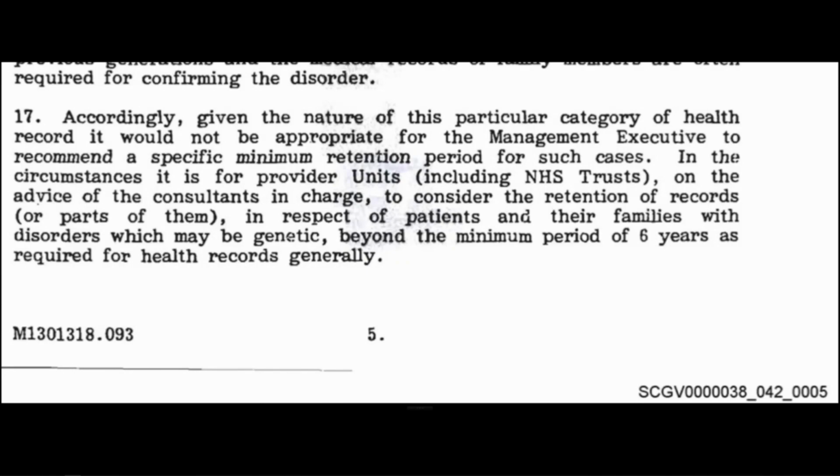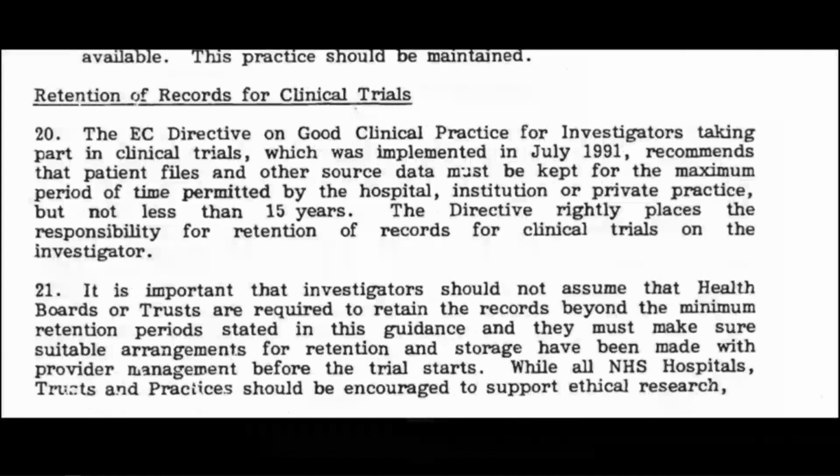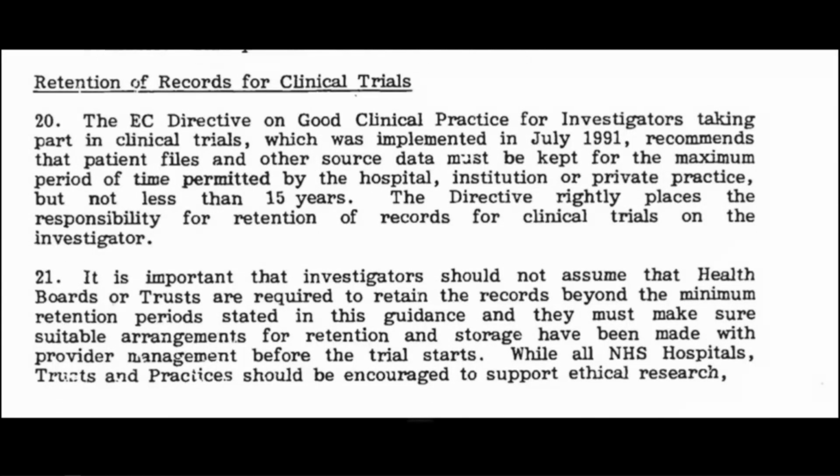And then over the page under the heading Retention of Records for Clinical Trials, there is reference to the EC Directive on Good Clinical Practice for Investigators, which was implemented in July 1991 and recommended that data should be retained for the maximum period of time permitted by the hospital, but not less than 15 years. The responsibility for retention of records for clinical trials is placed by the directive on the investigator.